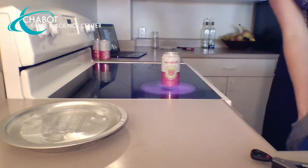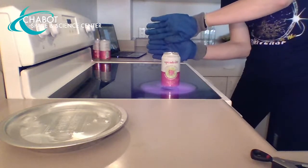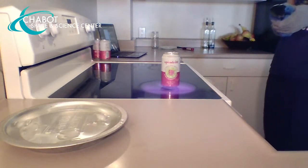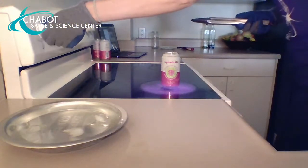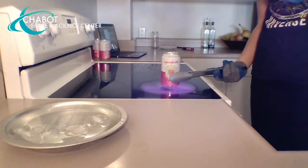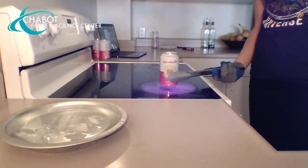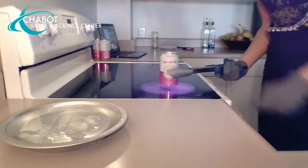So, we've got our can, we've got our pie tin. Now that we see all of this steam coming out of the top, I'm going to do something with my can. So make sure to pay attention nice and close to what you see happening. Let me get it nice and going. A good rolling boil. All right, what I'm going to do is I'm going to take my can, I'm going to flip it and put it into this cold water.